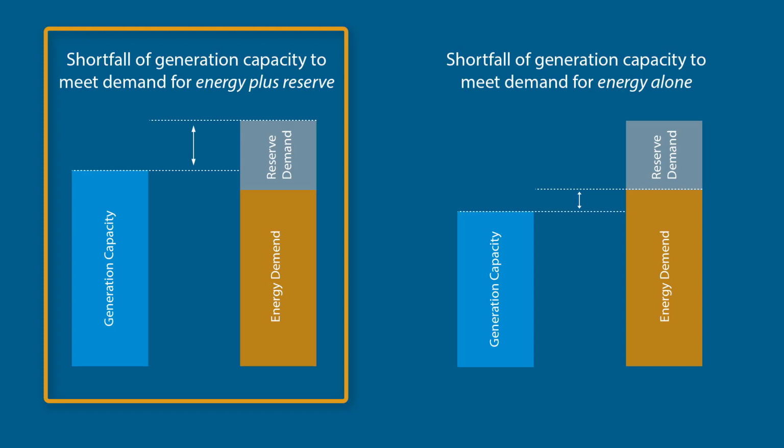There is an economic value associated with keeping that load connected, hence a cost to society of disconnecting it. This cost is estimated to be in the tens of millions of dollars. Wholesale energy prices are also likely to be very high when there is a reserve shortfall in final pricing. For example, as of the time of this recording, the last time this occurred, prices were around $10,000 per megawatt hour.